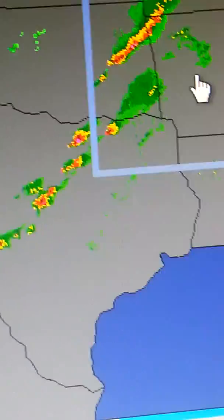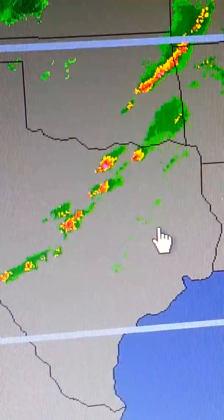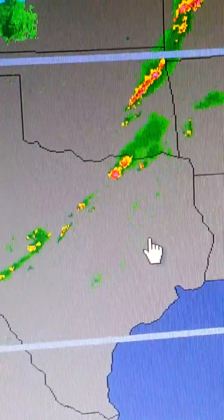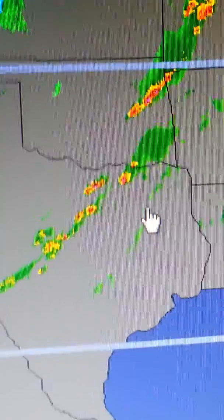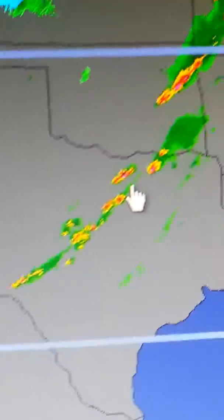You have very high values of CAPE across these areas, as I showed you in my other videos earlier. That means there's a lot of lift coming off the surface of the ground because there are very high temperatures. So there's going to be warm air advecting upward off the ground into the updrafts of these storms, and that in turn will strengthen them a lot.